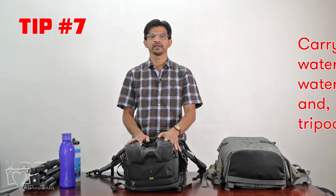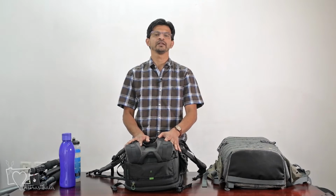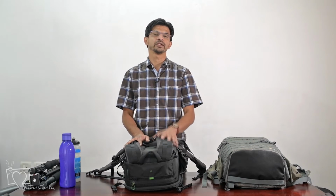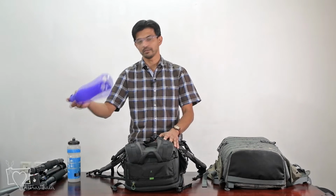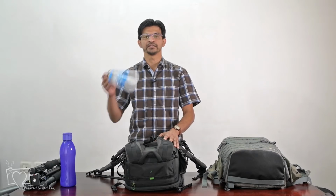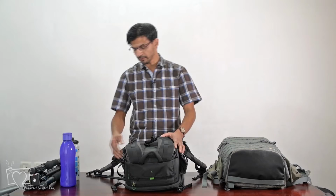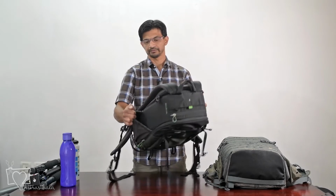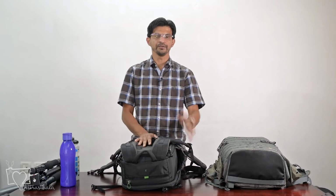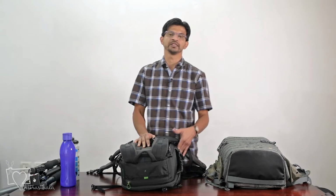Tip number 7, carrying water bottles, water bladders and tripods. I personally don't like water bladders. If you are a water bladder person, find a suitable place in your bag to carry your water bladder. I prefer water bottles, especially zippers. My personal choice is to have two large pockets on both sides of the bag. If you are having a side access camera bag, you will have to sacrifice one of these pockets.